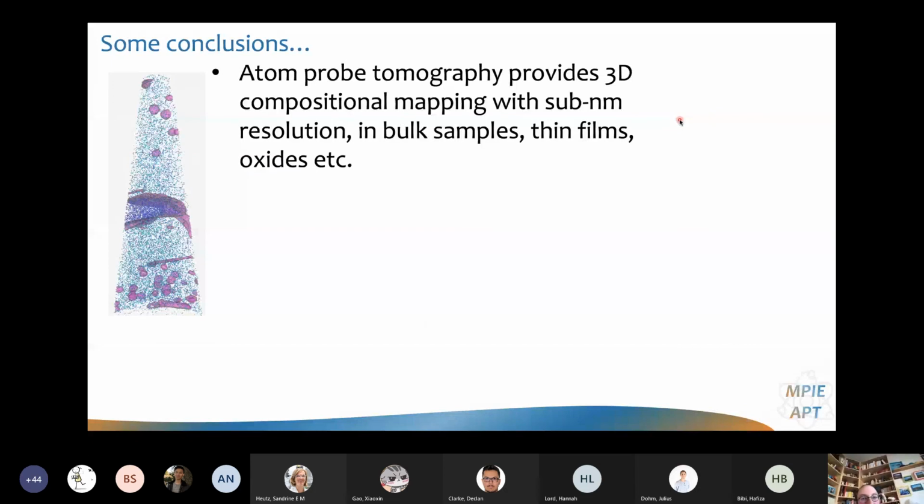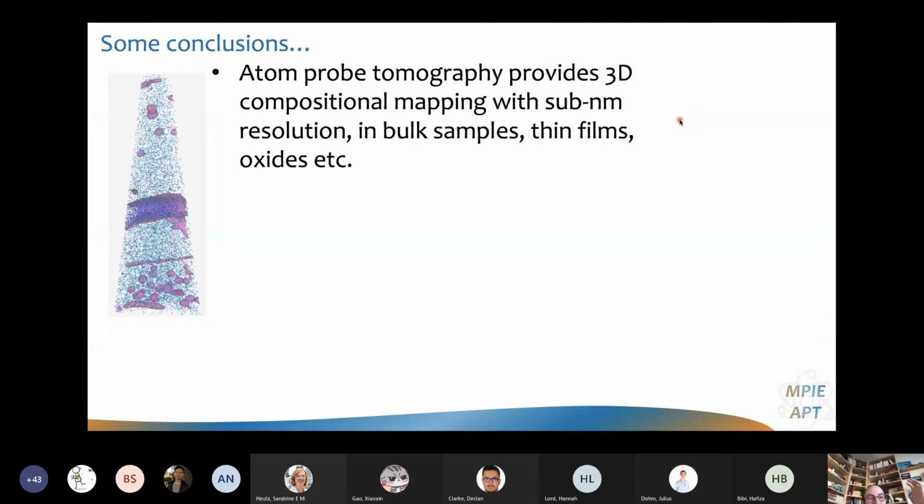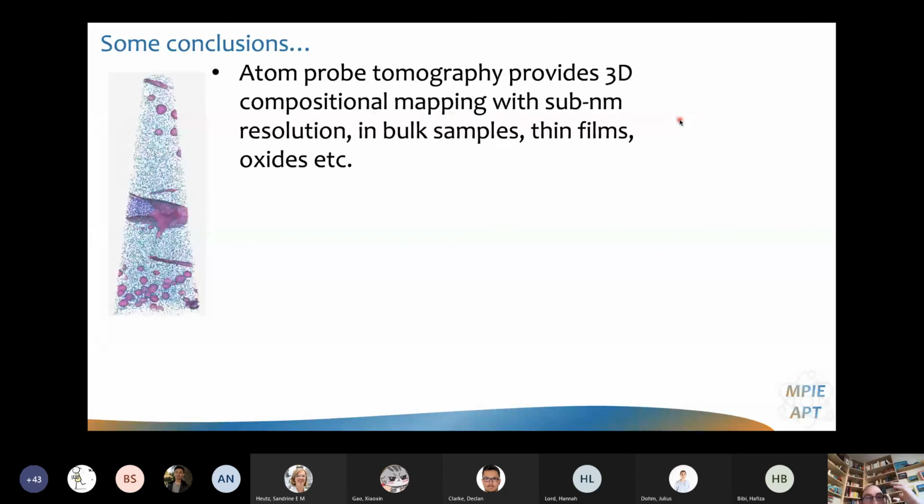Atom probe tomography is a compositional mapping tool. It's got better than a nanometer resolution in XYZ. It works with almost everything that's solid enough. If it's just individual objects, we need to embed them in a matrix, but in principle, we can still look at them.